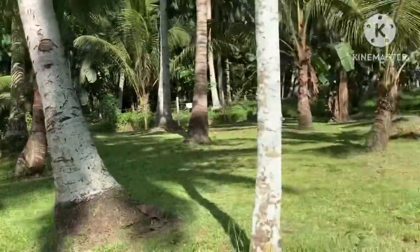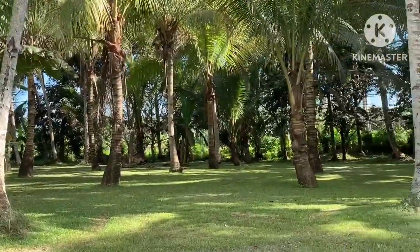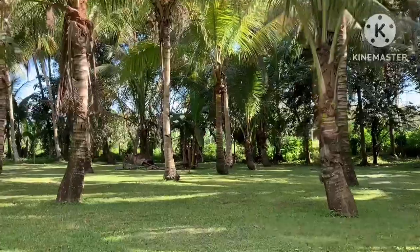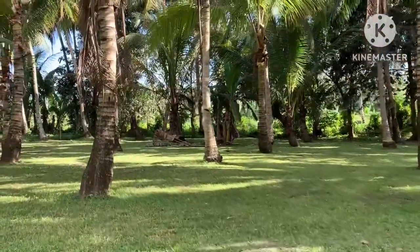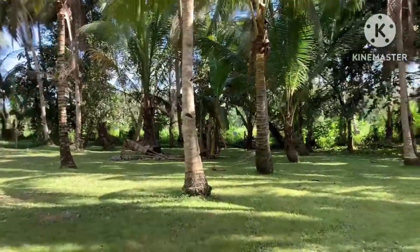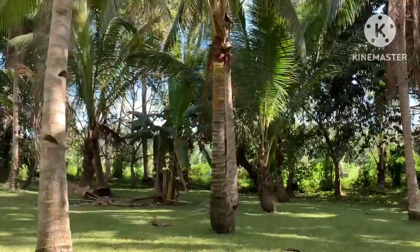Everything is looking good down here. We harvested one banana over there earlier. Now it's safer to walk. You can see the snakes on the ground. When the grass is kind of high, like even at joint level, you can't.